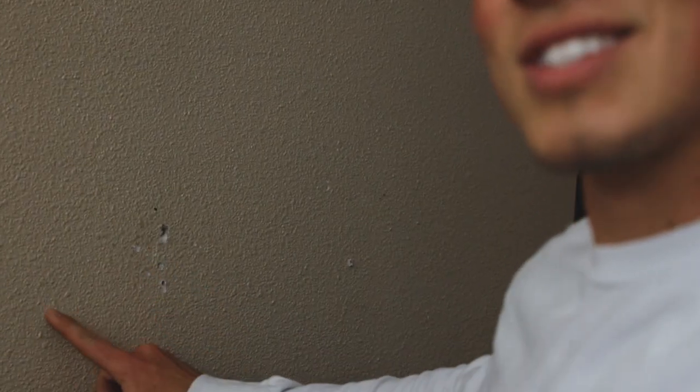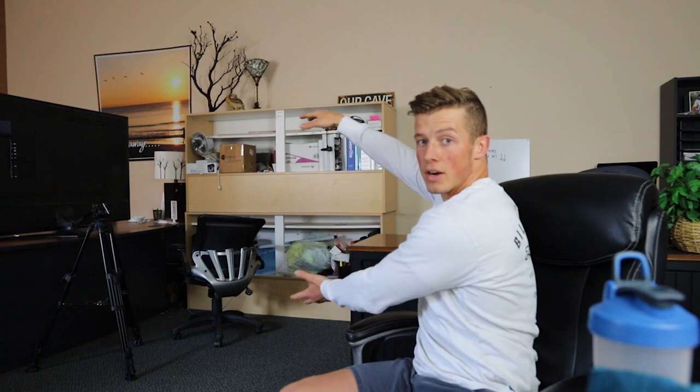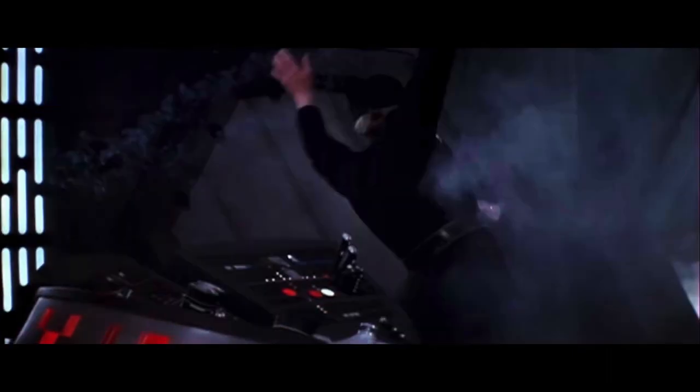We need a better production place, but there's a lot of work that needs to be done. I'm not sure if you can tell, but there's holes in the walls. There's a flipping lamp. I guess like this whole shelf, like this whole thing, this all right here, pick it up and throw it out of here. It doesn't look good. Let's just get into it.